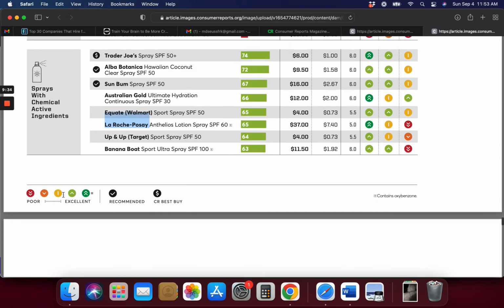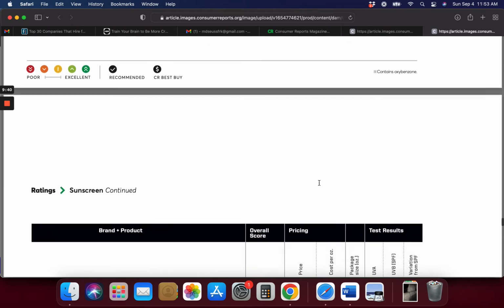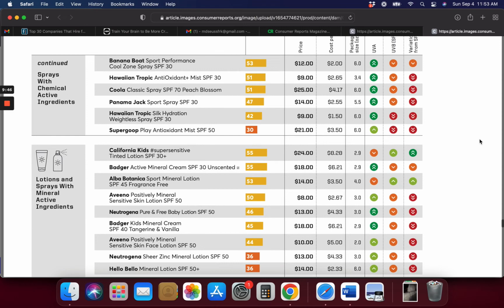These are the ratings. The darker green is the best, of course, so Trader Joe's got that. All right, let's go with sprays continued with active ingredients. And then we got the mineral actives. These don't have any chemicals in them, but again, the quality, they might not last as long. I guess that's why the ratings are a little lower.